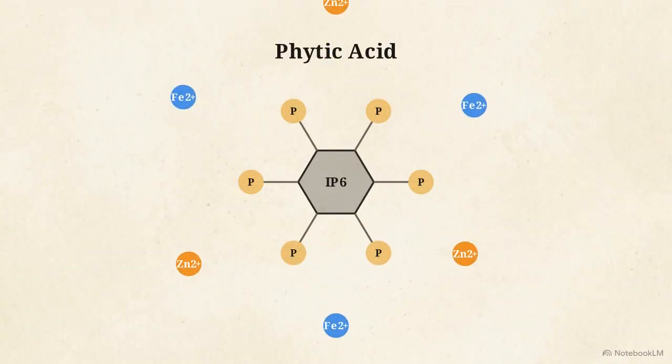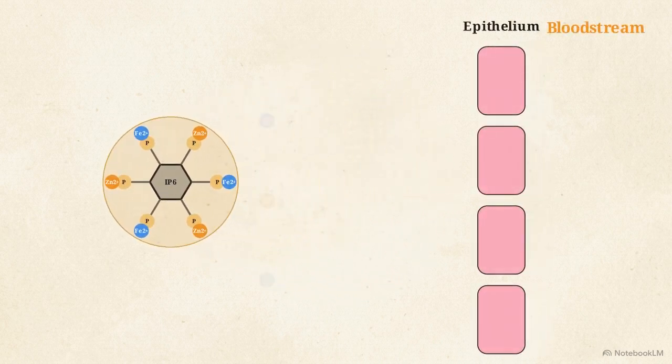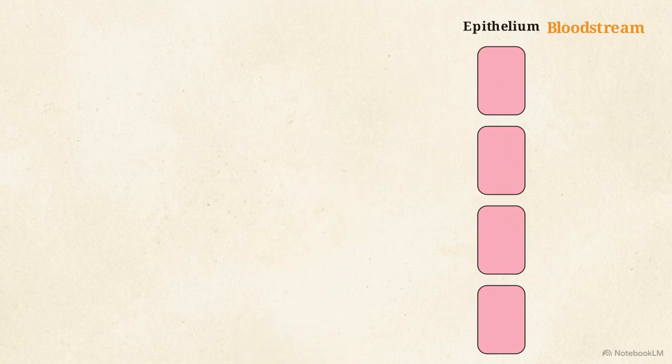When it enters the digestive system, it attracts free-floating minerals like iron and zinc. It binds tightly to these essential trace minerals, creating large, stable molecular complexes. These complexes are insoluble in the human gastrointestinal tract. Instead of being absorbed into the bloodstream, they remain bound and pass through the system.